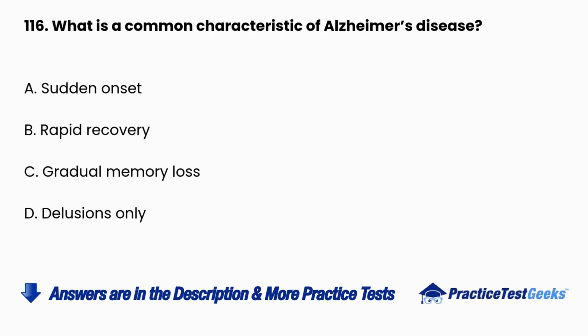116. What is a common characteristic of Alzheimer's disease? A. Sudden onset. B. Rapid recovery. C. Gradual memory loss. D. Delusions only.